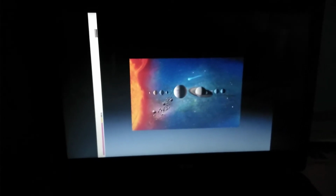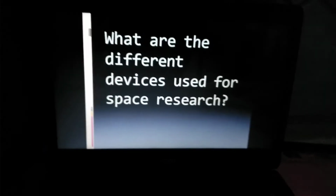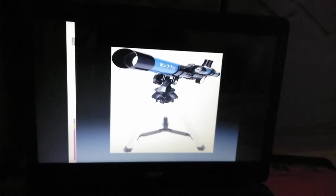Scientists have been doing research to find out more about this space. The study is known as space research. Okay, today we will learn about devices used by the scientists for their space research. But what are the different devices used for space research? The first one is the telescope.